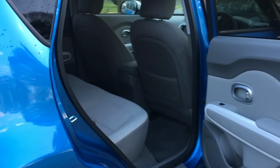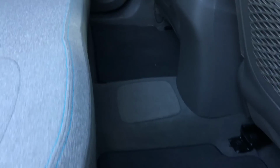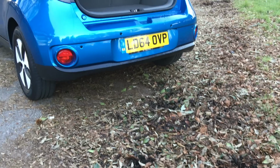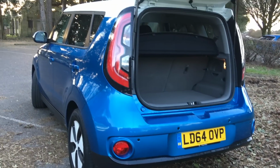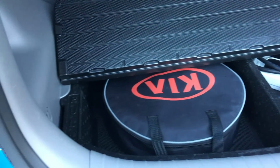Moving into the back, there's plenty of room. There's actually space for 3 adults thanks to the lack of a transmission tunnel back there. So there's loads of legroom, plenty of headroom, and its boxy shape means that a 281 litre boot is pretty handy. There's also some cubby holes underneath the boot floor to store all of the charging cables.